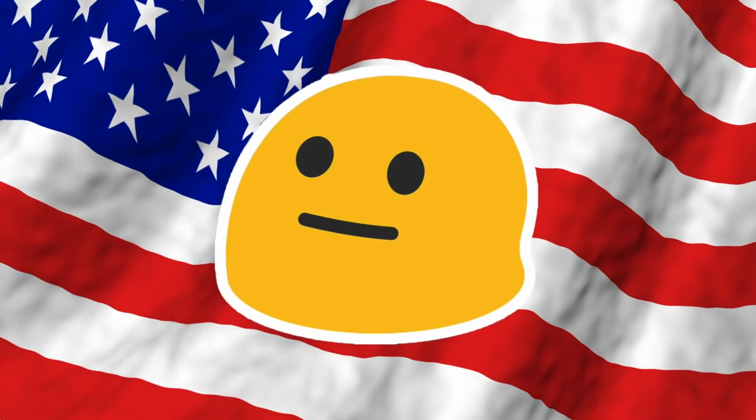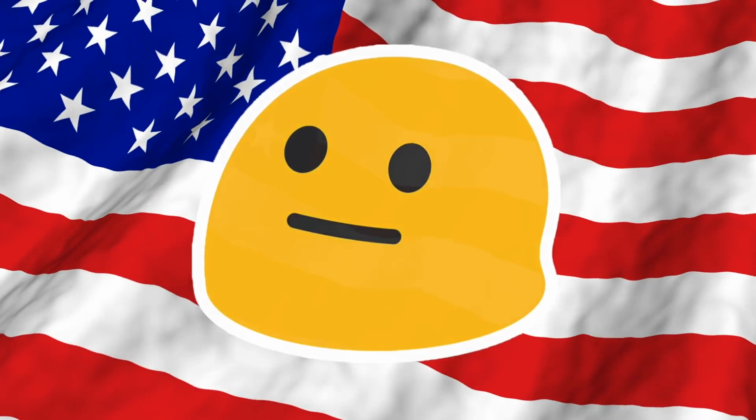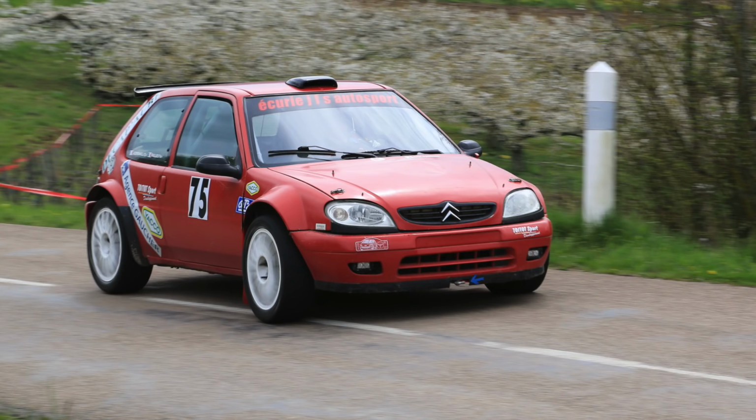Number 5. Citroen Saxo VTS. I'm afraid if you're American, you will have to look at eBay UK and weep. For everyone else though, the Saxo VTS is an awesome choice.